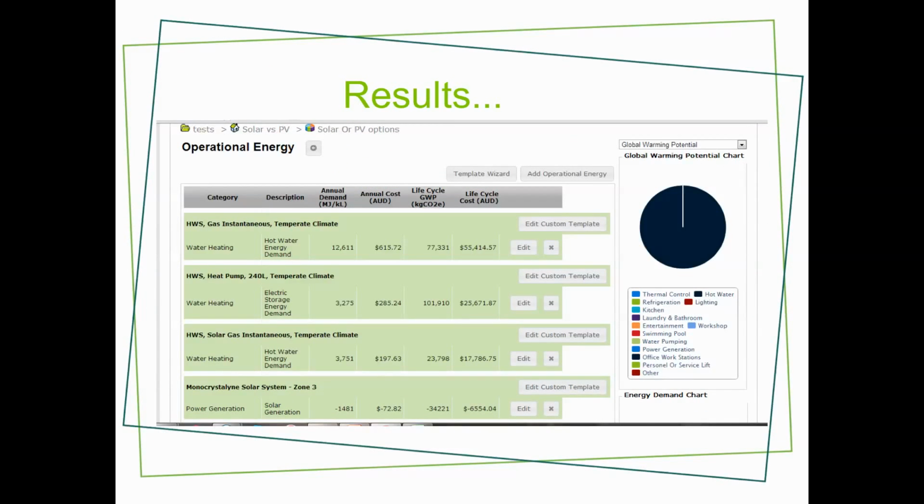So I plugged those scenarios into eTool. This is a screenshot of eTool, and you can already start to see a little bit what's going on. You've got a high demand. This is the standard gas hot water solution, heat pump, and solar. You can see that the gas is using a lot more energy.